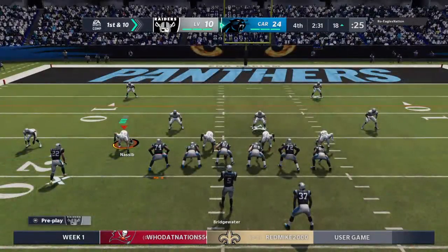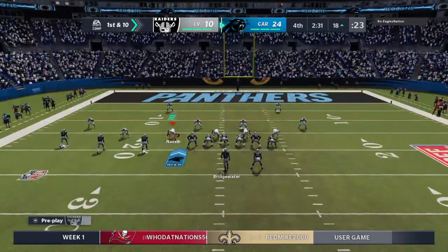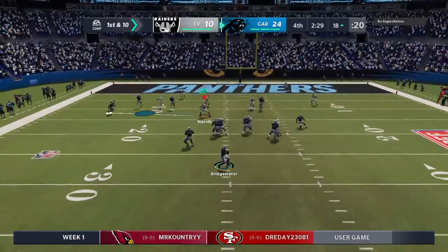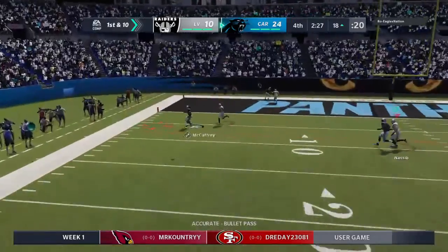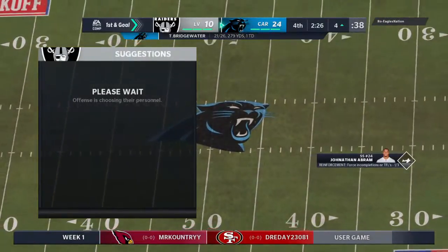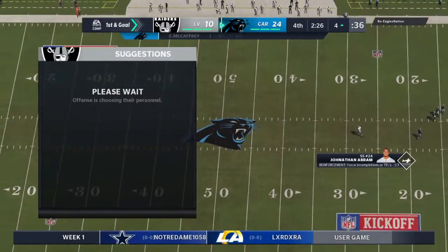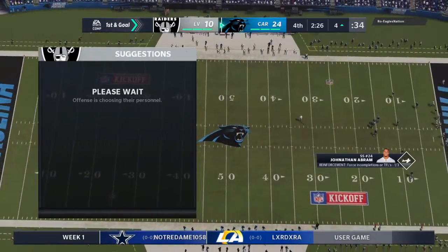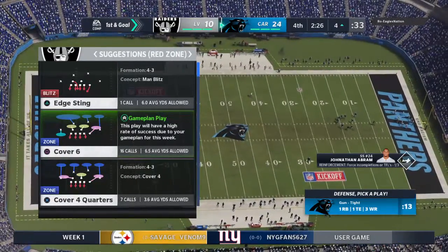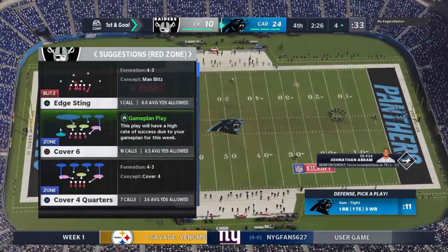So from inside the 20, here's 1st and 10 at the 18. From the red zone now, Bridgewater. That is caught inside the 5. And he's down inside the 5 at the 4 before he's out of bounds. Call it a gain of 14 for the second play in a row. First down. 1st and goal at the 4-yard line.